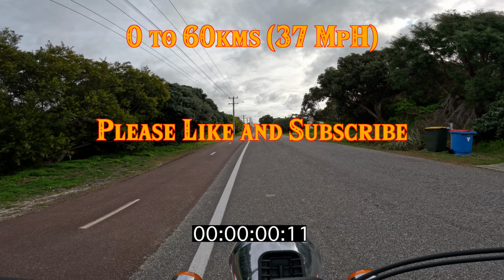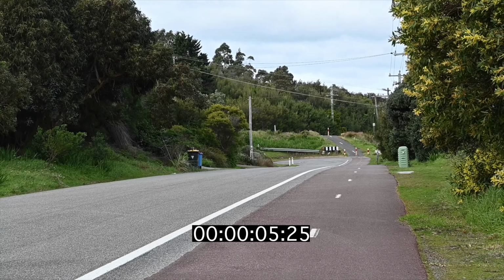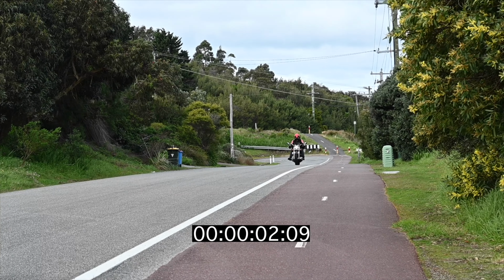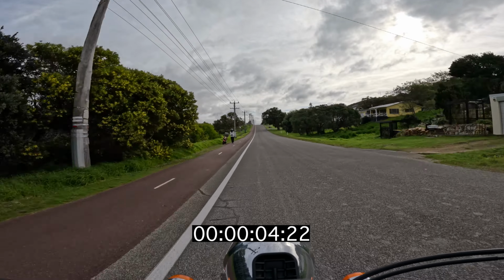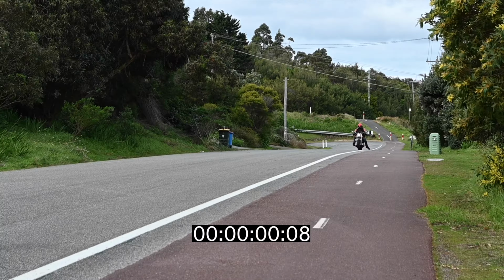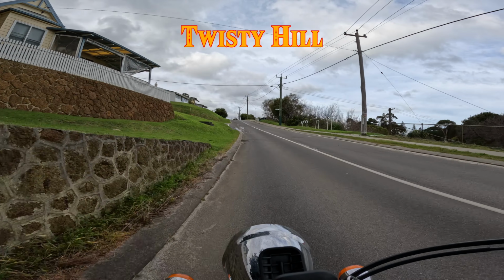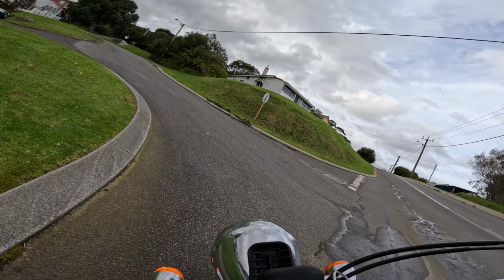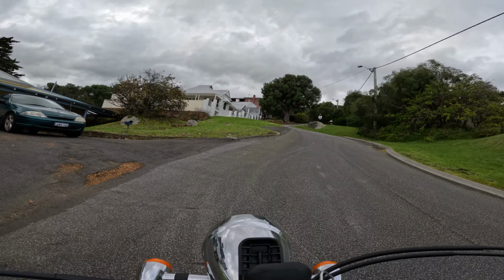Go. And 60. Go. 60. Go. 60. And once again, the twisty hill with a boat of a bike.